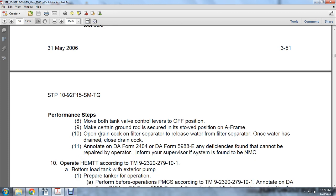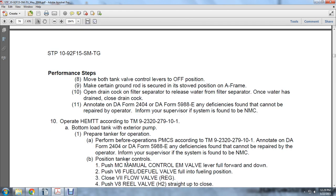Operating the HEMTT tanker. According to the TM 9-2320-279-10, perform the tanker exterior pump and tanker operation before-operation performance check services. According to TM 9-2320-279-10, note on DA Form 2404 or DA Form 5988-E any deficiency that cannot be repaired by the operator. Inform the supervisor if the system is not mission capable. Position the tanker controls.